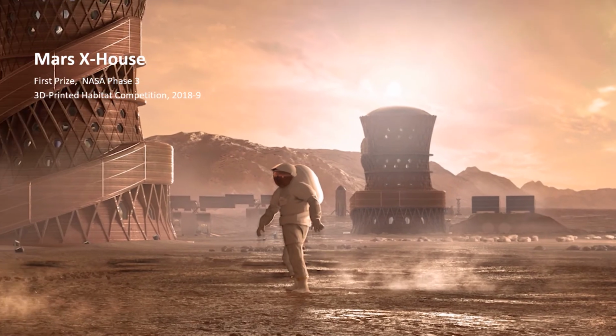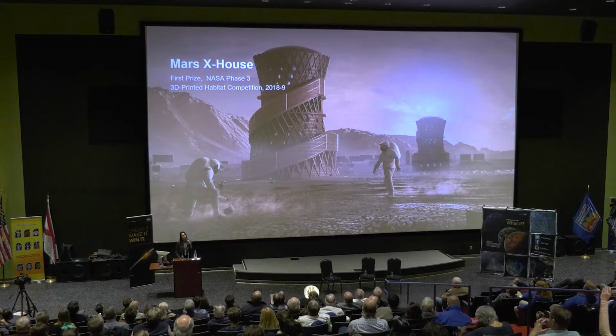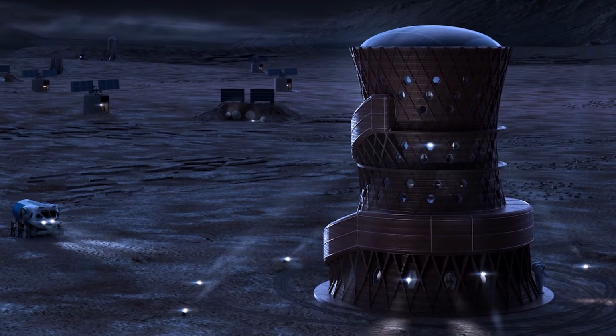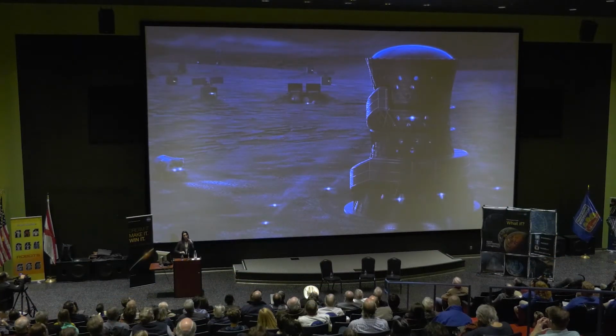And so Mars X House is the final winner and final design for the Phase 3 competition, which ended this past summer. And instead of a water ice habitat, we introduced a regolith-based concrete for the design of this concept. We introduced a hyperboloid form for the structure itself, recognizing that we needed to contain a tremendous amount of pressure on the inside for it to be a shirt sleeve environment for the astronauts. But we also introduced a water bladder at the very top in order to contain the pressure that would be pushing upwards and outwards.